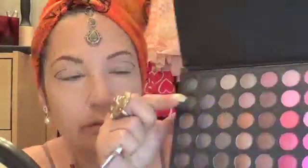And then further perfecting the end of the wing, and then using this very small spot concealing brush, I am going to take this brown shadow from my palette here, and that's the palette that I use, the BH Cosmetics one with the 120 colors, I believe. Taking this very matte brown, and I'm blending that line in with a flat shader brush.